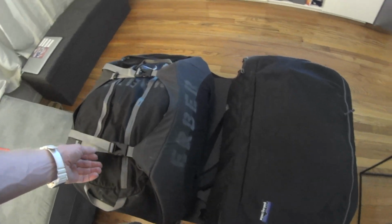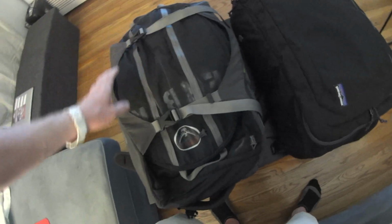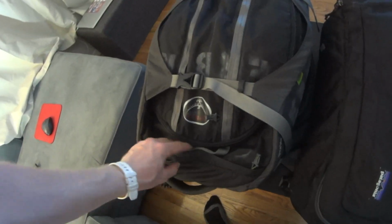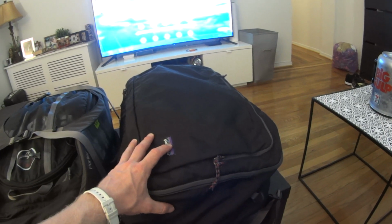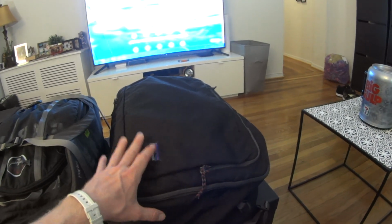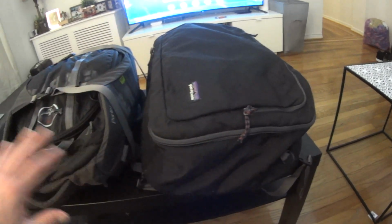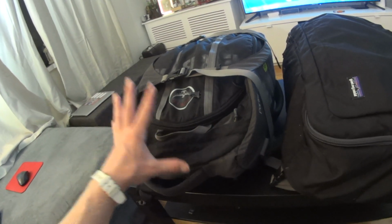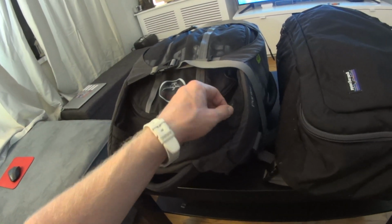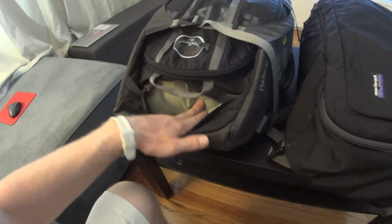Now, the one of my preference is the Porter 46, and there's really only a couple things that stand out about this one that kind of beat the MLC, but it doesn't mean that I never use this, and it doesn't mean that this one isn't better in some respects. It's just that this one, for me, typically works a little bit better because of one major thing, and that is this front pocket that I use for toiletries.